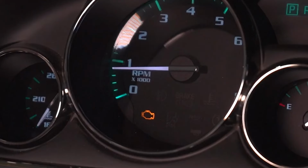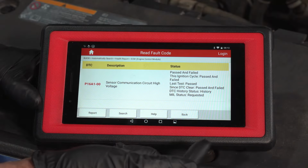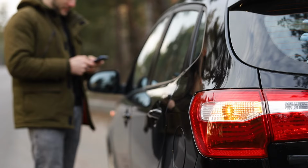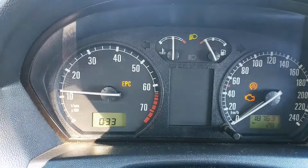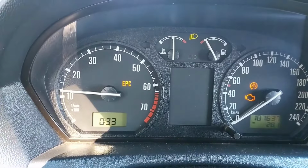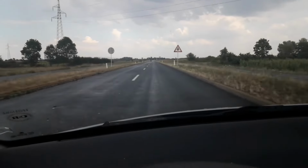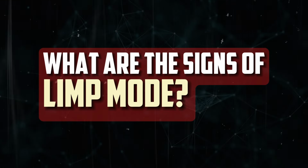To avoid serious damage, the computer will drastically reduce your car's performance, allowing you to limp home, to a nearby auto repair shop, or just to the shoulder where a tow truck can be called. When it is activated, your vehicle is alerting you to a serious issue that needs to be fixed right away. As soon as you can, you must find a safe place to go and try to determine what caused limp mode. Let's now examine the most typical signs of limp mode in more detail.